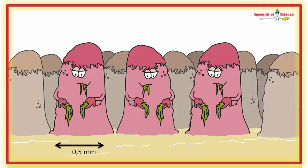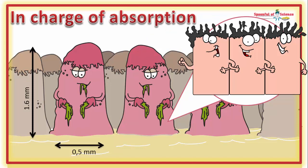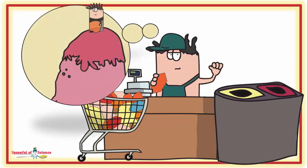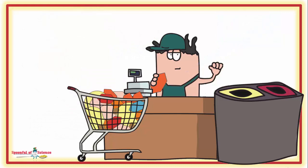Each is approximately 0.5 millimeters wide and 1.6 millimeters in length, and they're composed of many enterocytes, each of them with microvilli projecting from their surface. These are the cells that are tasked with mopping up the goodies you eat. Well, that's their day job. It pays the bills. But what every enterocyte dreams of is to bungee jump into the abyss. They're born daredevils. They live fast and die young, and living faster is their real objective. Unfortunately, this causes you lots of trouble.